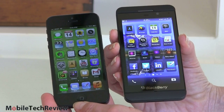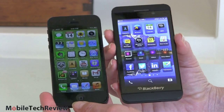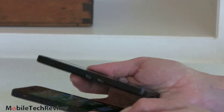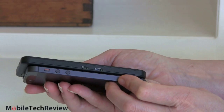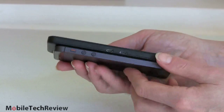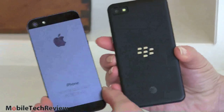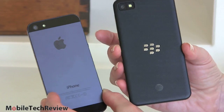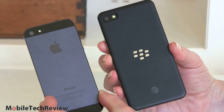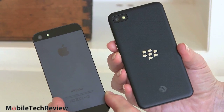It feels like a quality piece, but it's not like the Nokia Lumia 920, which feels like a little lead weight. And in terms of side thickness, you see there, they're both quite slim phones. And for the back view, of course the iPhone uses a lot more metal on the back. RIM goes with plastic, so they can make that battery door easily removable.